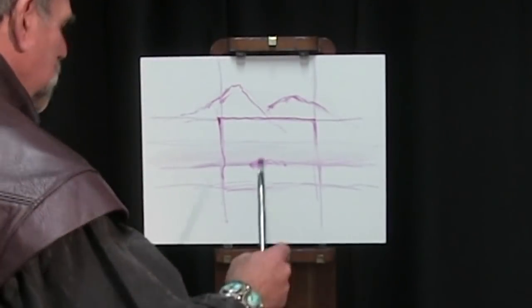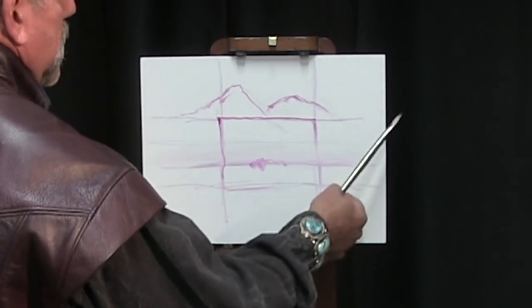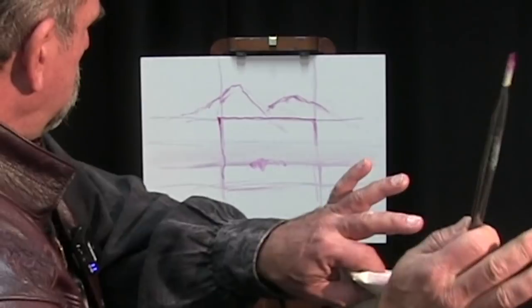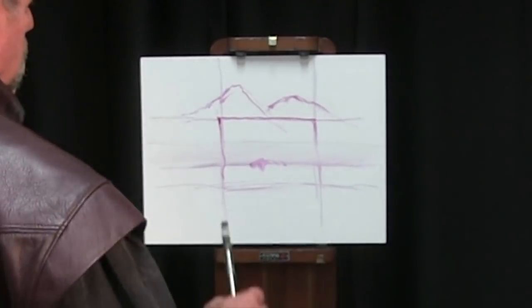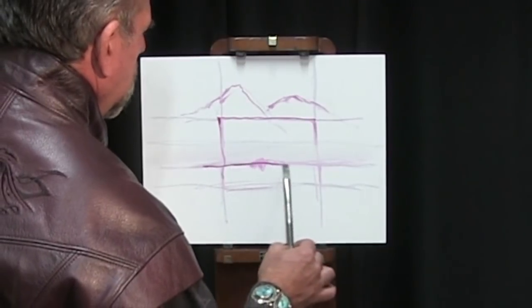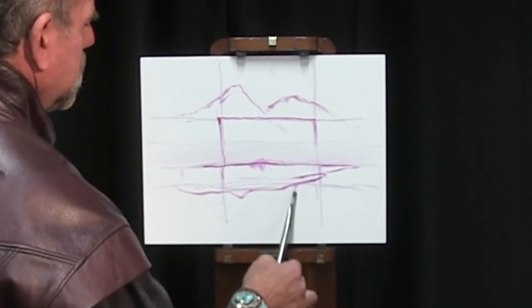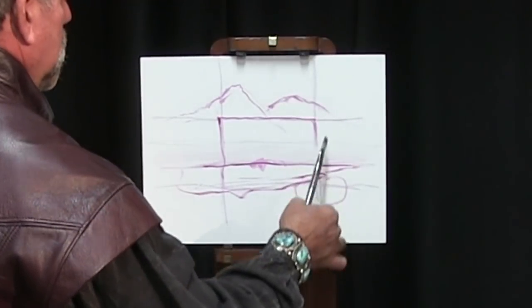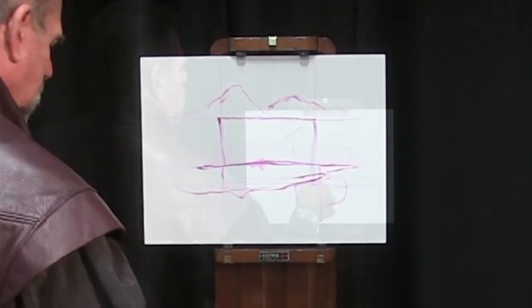All right, so somewhere in here I'm going to have my center focal point. My light's going to actually be coming forward because this is all in Alpenglow. I'm going to place a little lake in here. I'm going to do some fancy little rocks here. Again, I'm just kind of drawing from my memory and things that I remember.